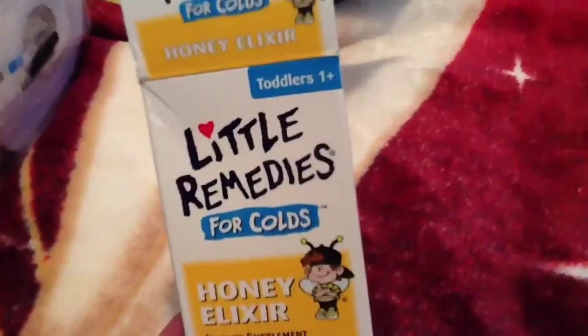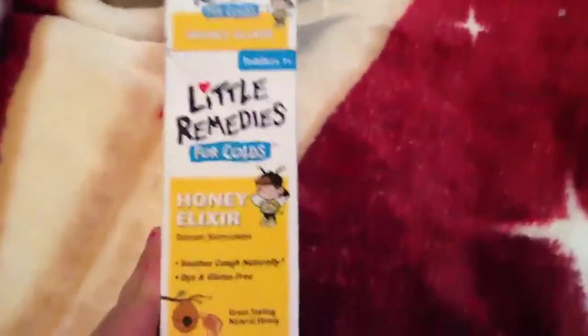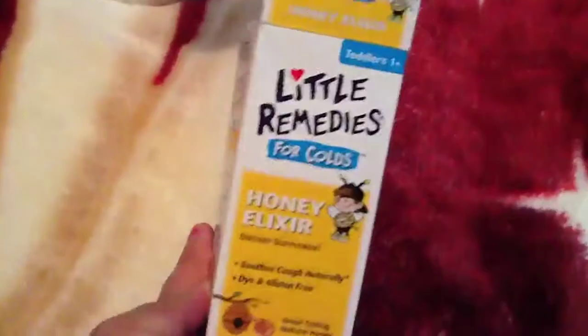Okay. This is the medicine I bought for her, also at Walmart. This is Toddler's One Plus Little Remedies for Colds, Honey Elixir. It says dietary supplement, soothes cough naturally, dye and gluten free. It says here, warnings, do not use in children younger than 12 months, of course. It says children's ages 1 to 4, 1 tablespoon. It came with a little cup, but we have the little syringe, so I had to measure how much 1 tablespoon was. I'm actually giving her less than a tablespoon because I thought that was a lot for her.